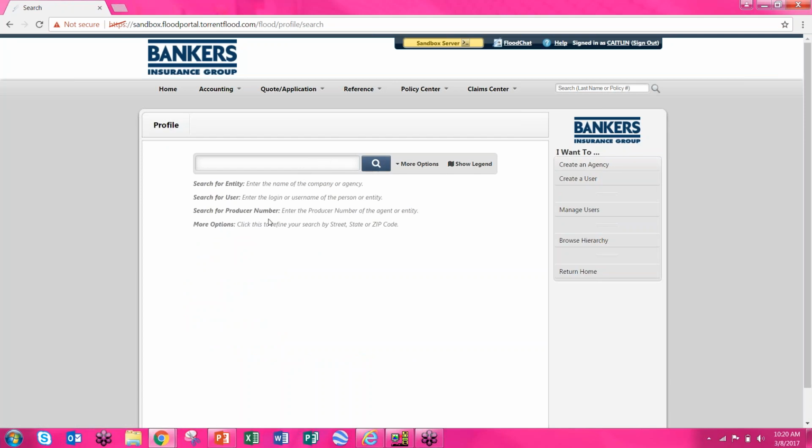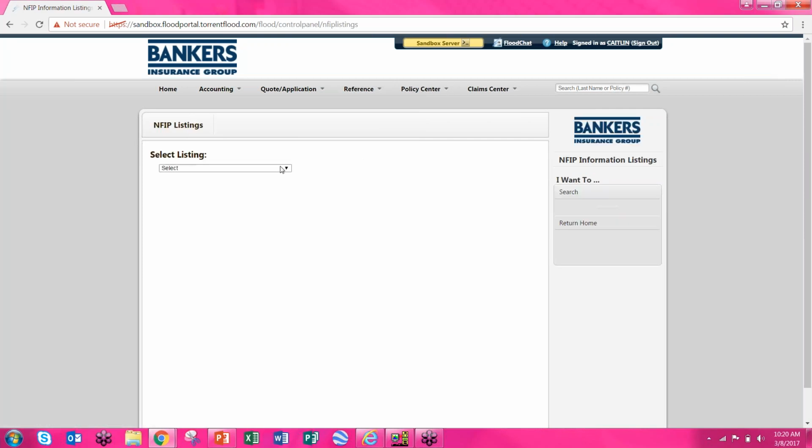Entity management will allow you to pull up any policy number here, and you can also do this in the right-hand corner. You can also search by last name, first name, or property address. You also have NFIP information listings.